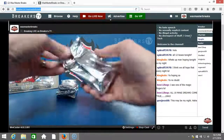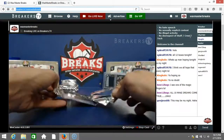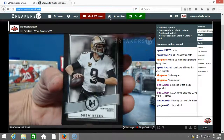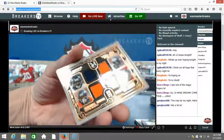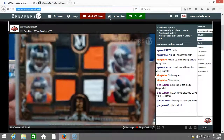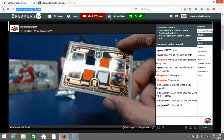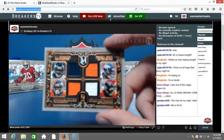Second box, Waxmaster Breaks, number 34. Matthew Stafford. Drew Brees, Jimmy Graham, Ty Montgomery, and number /50, ooh, Broncos studs, C.J. Anderson, Terrell Davis, Emmanuel Sanders, Demaryius Thomas. That's sick. Number /50. Absolutely, George. It gets you on the board, brother. For the Broncos, that's going to Mr. Ryan Lynn. Nice hit, Ryan.